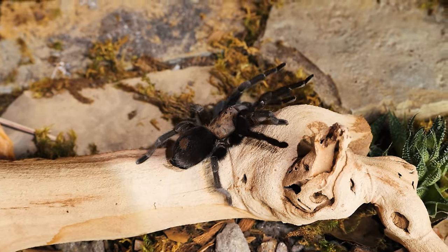With their tan bodies and chocolate or black legs, this species has a unique beauty to it. And when combined with its temperament and the fact that they are almost always out in the open in their enclosure, this is a perfect tarantula to keep as a pet or to have on display for educational purposes.